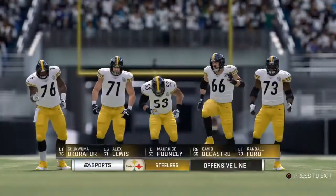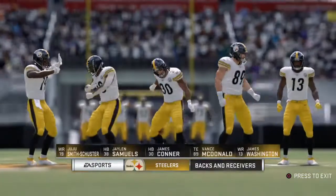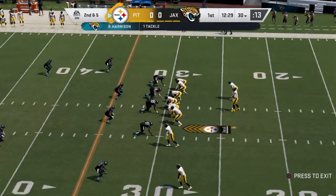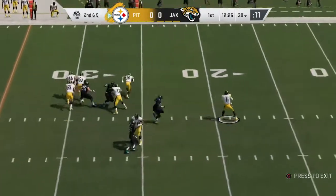Offensive starters, here they are. David DeCastro, what do you think about him, Charles? Brandon could not have been better trained at Stanford. So well schooled in the run game and the pass game, and especially in pro principles. David DeCastro could be an all-pro in the years to come.